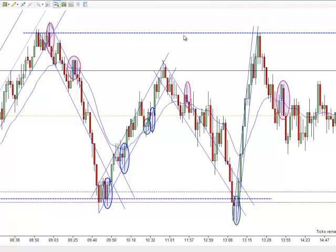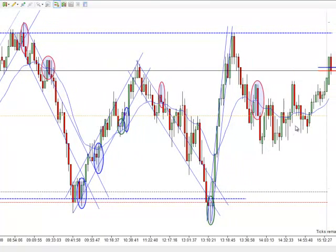You didn't get to with this one, but if you'd have taken this entry right here, which I think you'd been better off to wait on a second entry, which didn't come till here, you could have ridden this one all the way back down to this little double bottom when you saw the kind of reversal pattern.